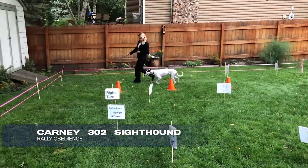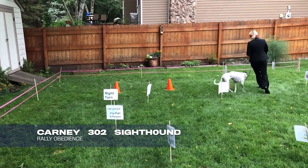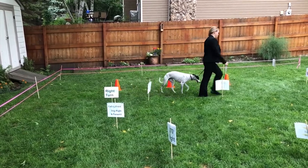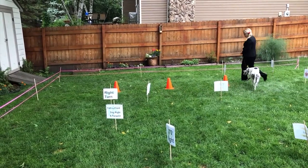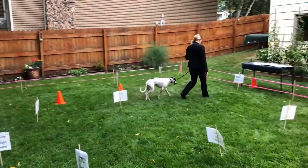Carney's also participating in rally obedience. It's a really popular sport for Total Dog. It's an introduction into a lot of other obedience events, because the dog has to pay attention. They have to know your body language and keep up with you.